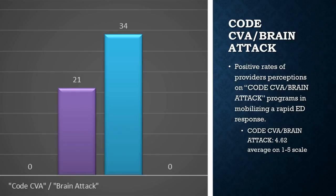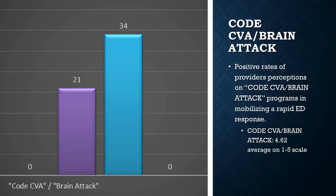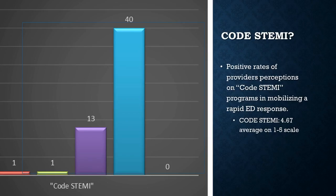The average score, or the mean score on this, was 4.62 on a 1 to 5 Likert scale. If you look previously, it was 4.75 for trauma systems. So a touch less effective than that, but still a very strong endorsement for this type of process from our paramedics in the field. Let's look at STEMIs.